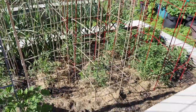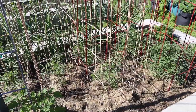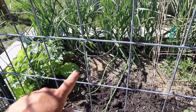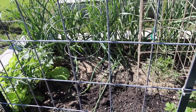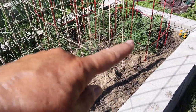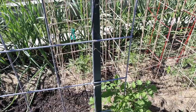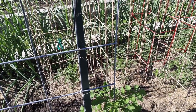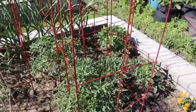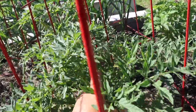And this bed has my silver fir slicing tomatoes. Now this is the first year I'm trying them. And I lost one here at the front. It just didn't survive, but what I have done is I have taken an offshoot of one of the big ones here at the back, and I am rooting it in some water, and I'm going to plant that there. I'm not sure everybody knows, but you can actually take what they call the suckers on tomatoes, that branch that grows not on the main stem, but off the main stem.